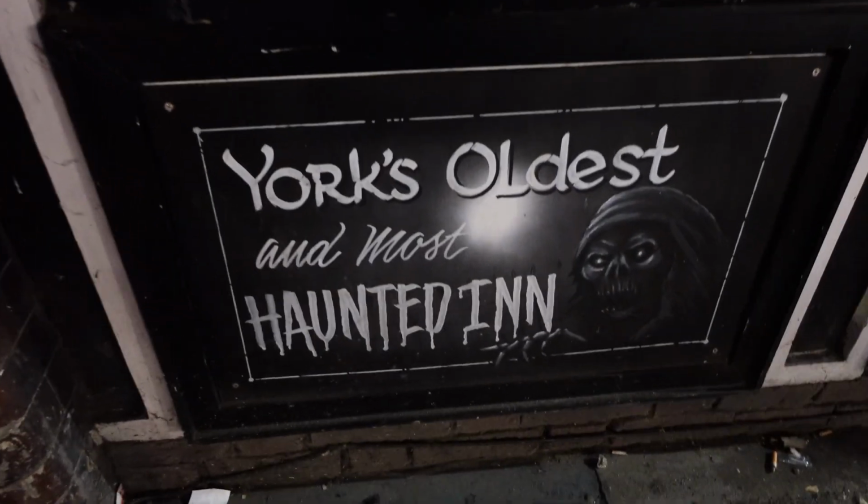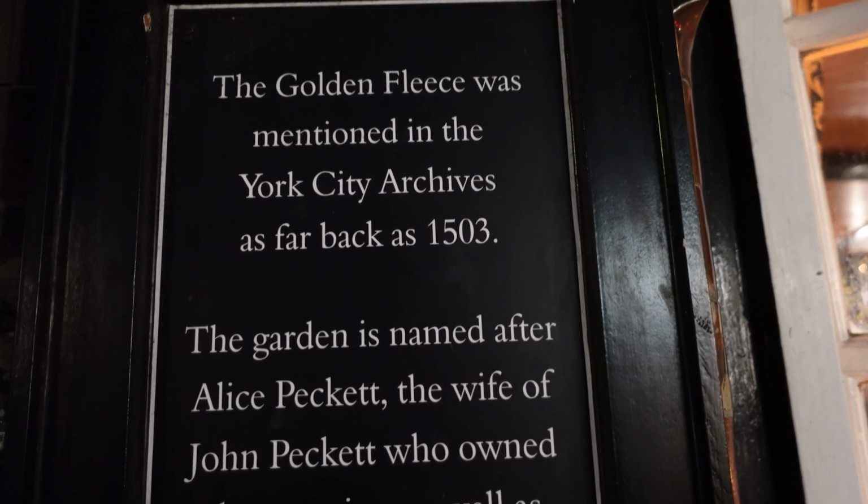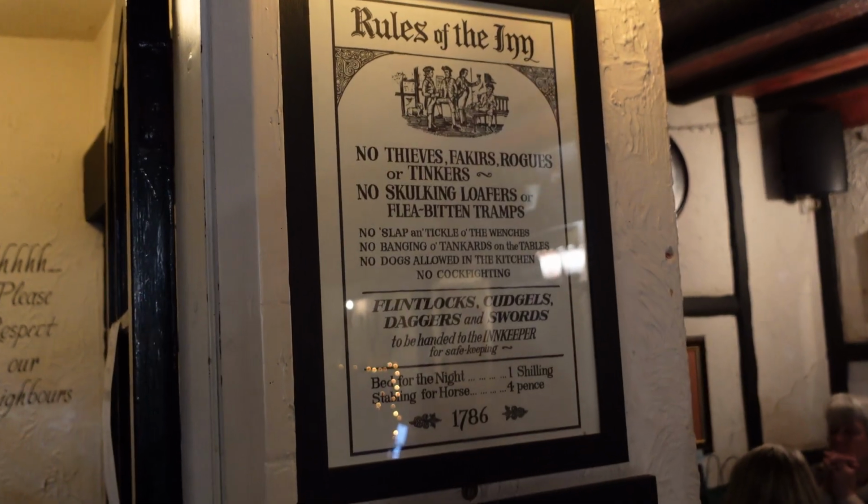We're gonna head into the Golden Fleece, which we have heard is York's oldest and most haunted inn. So we'll be the judge of that. The Golden Fleece was mentioned in the York City Archives as far back as 1503.